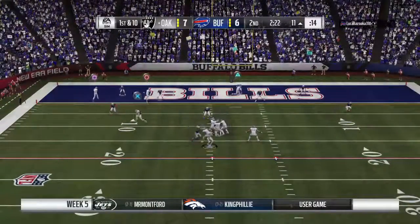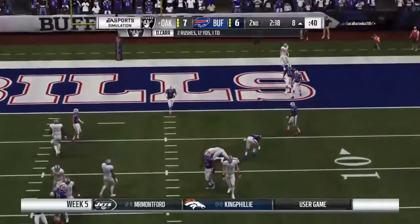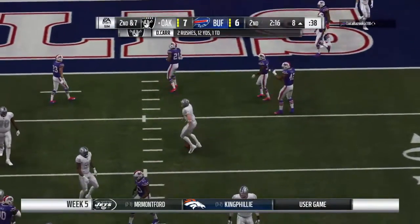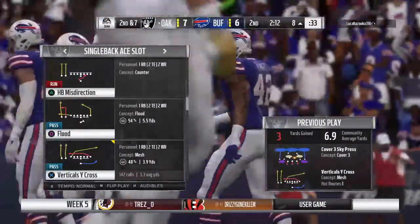Carr now on first down. Eluding the pressure right. A nice job to break the one tackle, but not much daylight after that as he's brought down. He'll get 3 yards on the scramble there. It's second down.